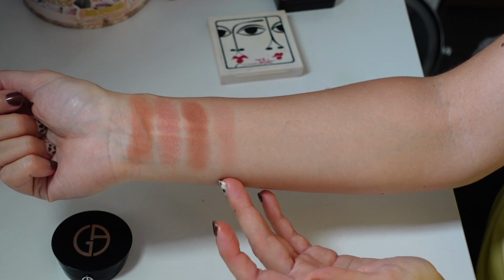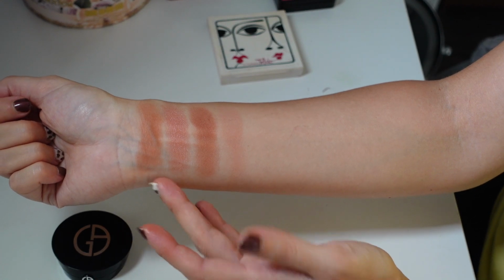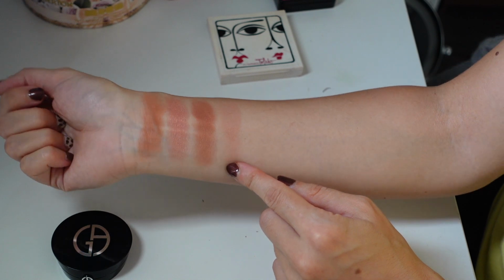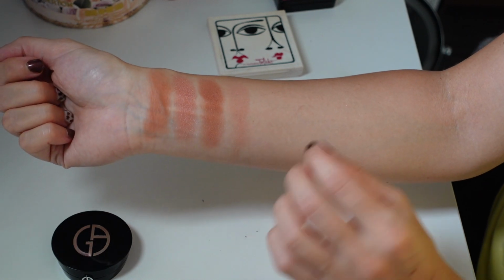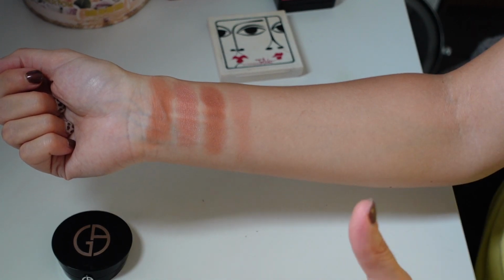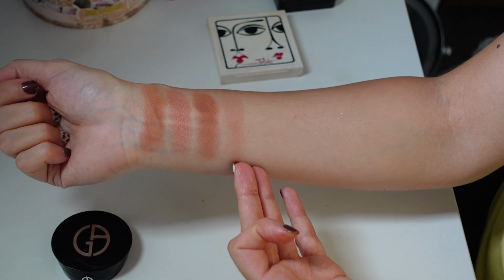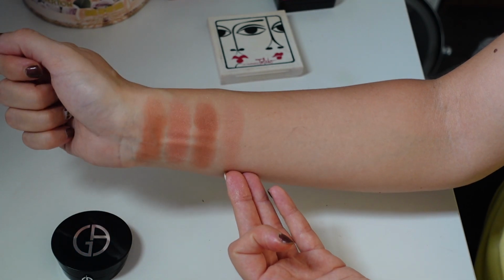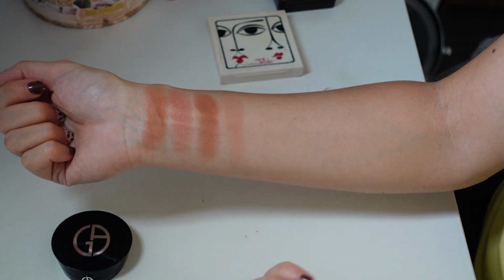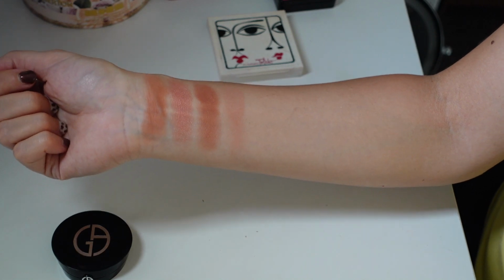Formula wise, this is a bit similar to the one from Dior. The one from Dior is maybe just a hair more matte. I would qualify this more as a satin matte because it still has a little bit of a sheen to it. It has a beautiful finish on the skin. Honestly, I think I'm going to love this color because it's the kind of color that really goes with any type of look, but it really needs to be the time of the year when it shows up a little bit better on me for me to fully appreciate it.